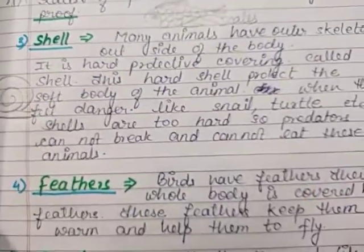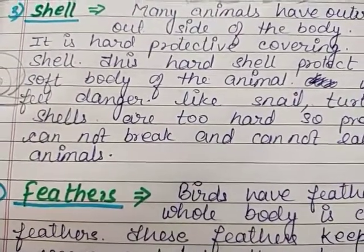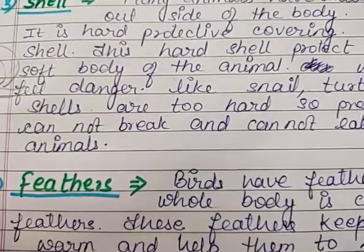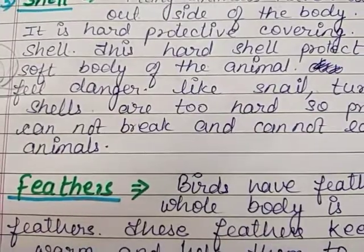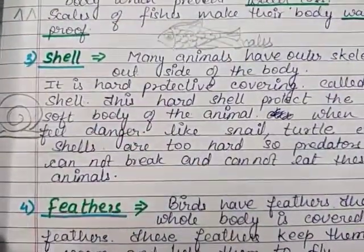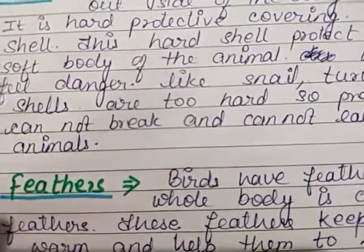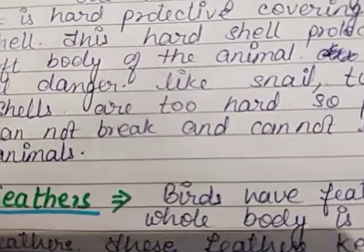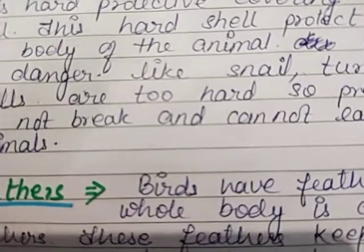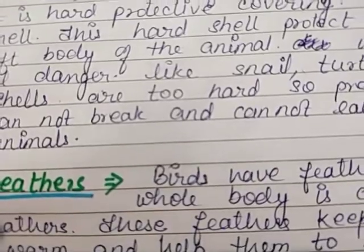Whenever the animal feels that there is a danger, it immediately goes inside its shell, and hides its soft body inside the shell. And by doing this, they can easily protect their body from the hunters or the predators. So this is all about the shell. And the shell is very hard, so the predator or hunter will not eat them. So soft animals like the tortoise and the snail can easily save their life by hiding their body in the shell.